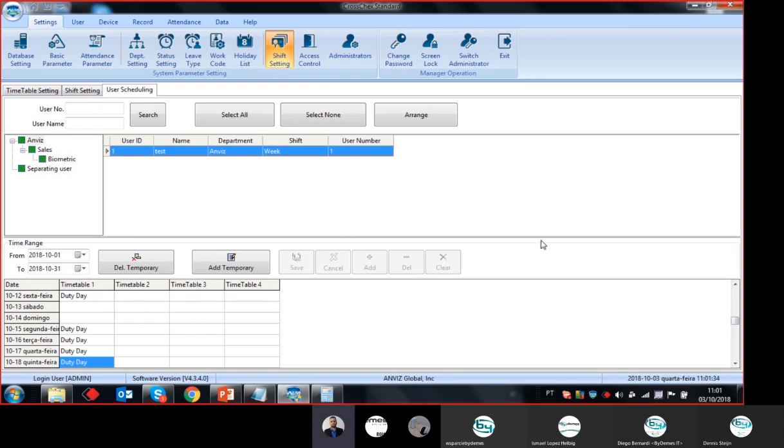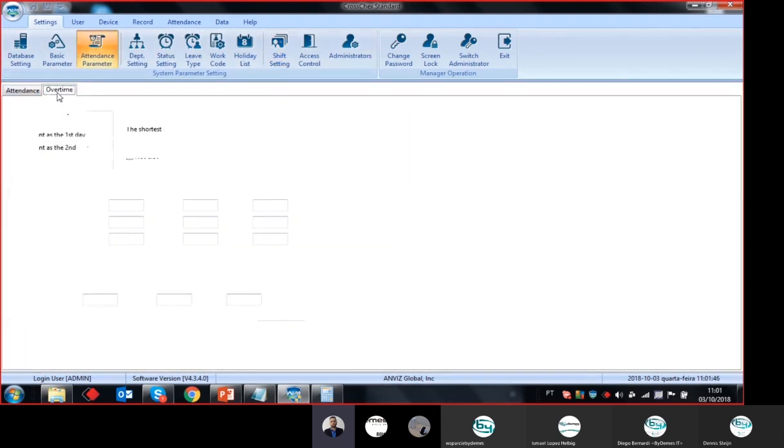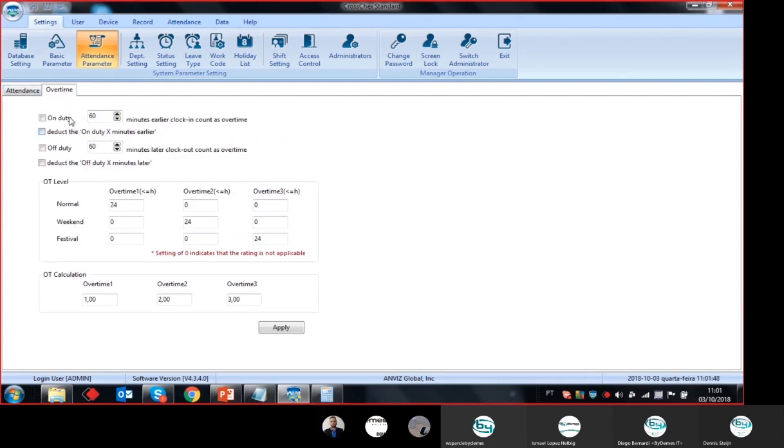Before we start with the tests, because we already could start the time attendance test, we need to talk about overtime settings. Okay, this is important too. It's here where we make overtime. So these are the main fields, okay? On duty, in this case, 60 minutes earlier clock in counts as overtime. So this is the limit for us to put before the clock in hour.